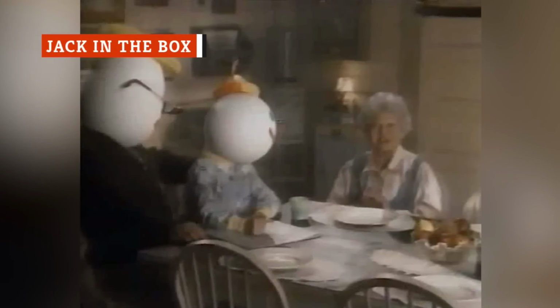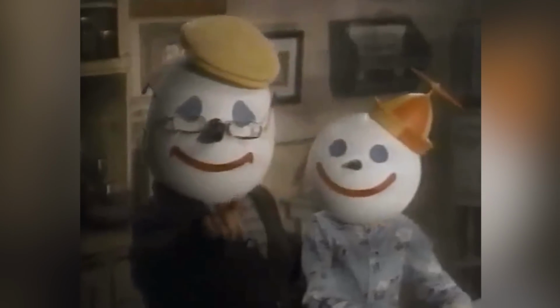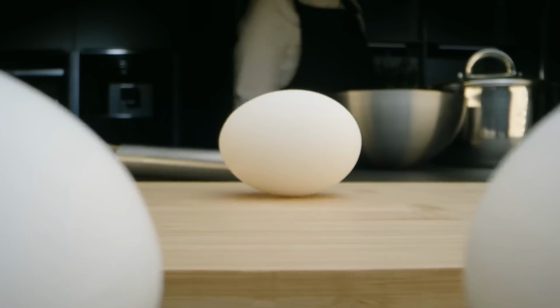Not only does Jack in the Box serve breakfast all day long, but it also uses real whole eggs in multiple menu items, the likes of its sausage, egg, and cheese biscuit, supreme sourdough breakfast sandwich, and the sausage breakfast jack all currently use freshly cracked USDA grade AA eggs.